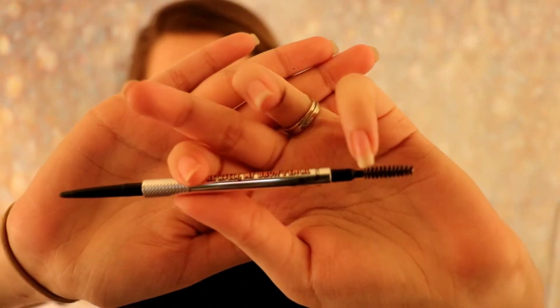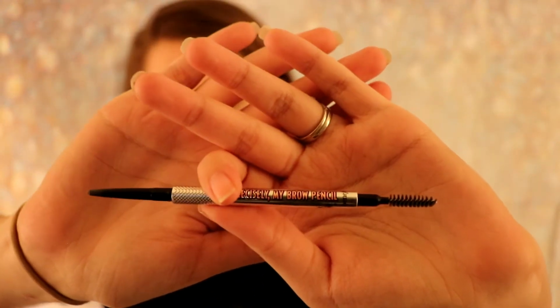Let's move on to brows, my dudes. The first product that I'm going to talk to you about is the Benefit Precisely My Brow Pencil. Looks like this. So it has, as you can tell, a spoolie on one end and a precise tip on the other. This one is in the shade 2.